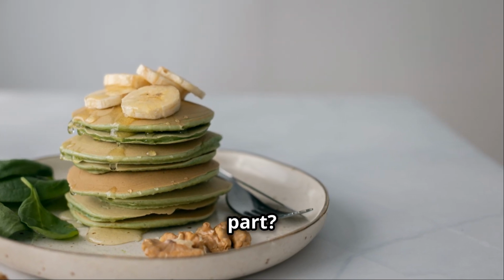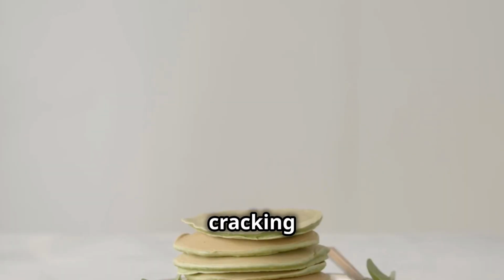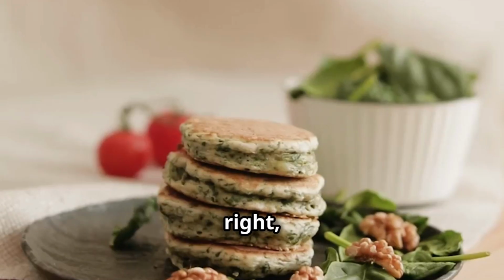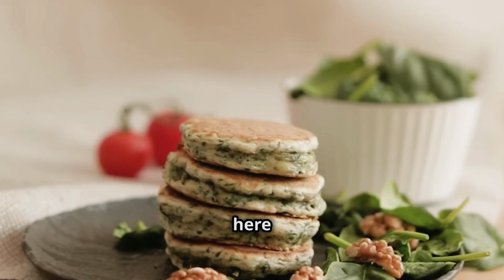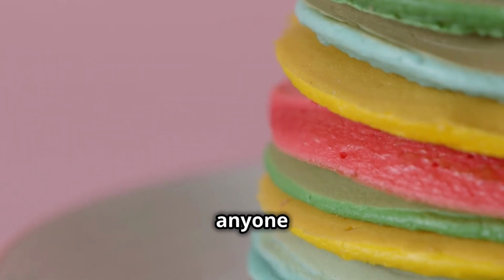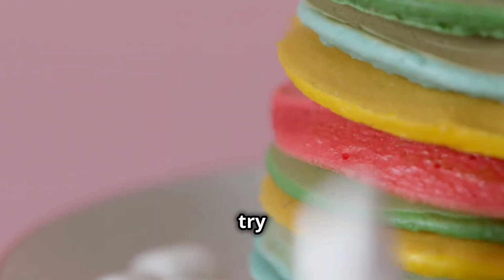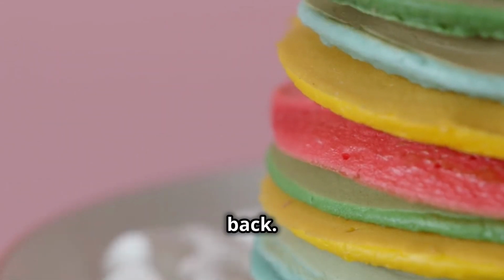And the best part? You can achieve this level of pancake perfection without cracking a single egg. That's right, no eggs, no dairy, just pure plant-based goodness. Vegan pancakes are here to rock your world. They're not just for vegans, they're for anyone who loves a good pancake. And trust me, once you try these, you might never go back.